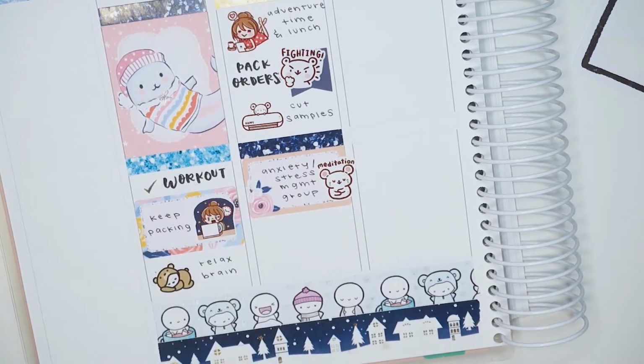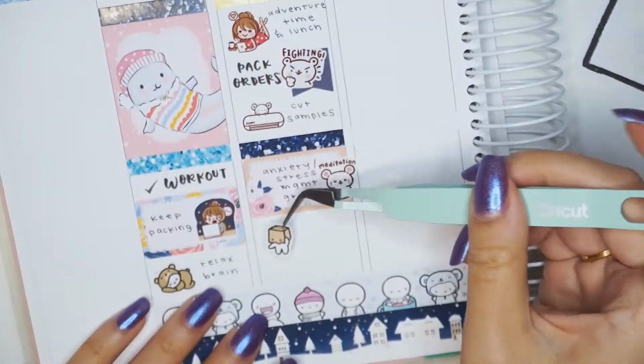So I used one to mark watching Adventure Time and eating lunch. That is my usual thing. I watch a show while I eat. Probably not the greatest habit, but anyways, I wrote that I packed more orders underneath that with a brush pen, and then I cut some samplers.